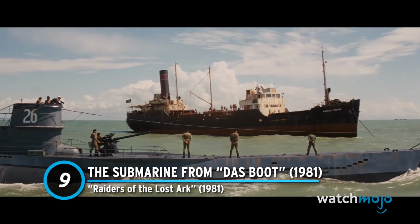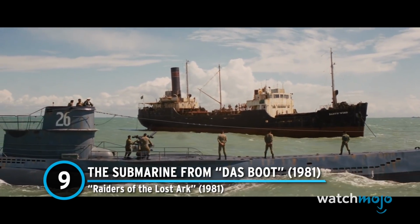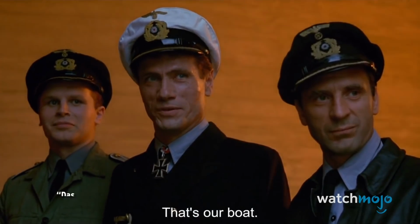Number 9. The submarine from Das Boot, Raiders of the Lost Ark. Unser Boot.